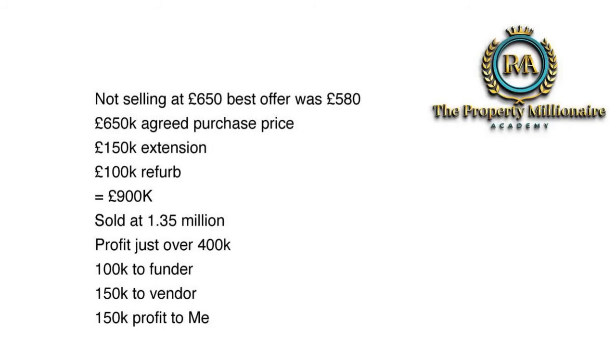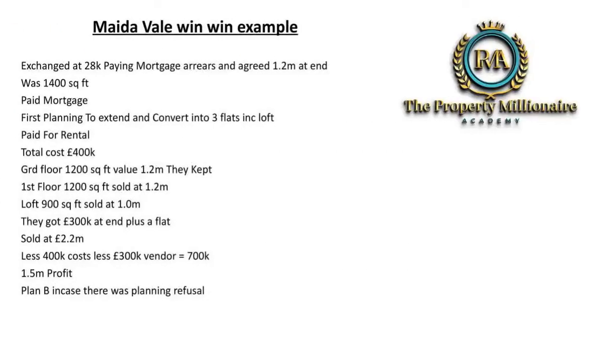I'd agreed to give the lender of the 250 25% of the profit, so they walked away with 100 grand. That left 300 grand profit. The vendor and I agreed he was going to have half of the profit after the funder had been paid. So 150 grand went to the vendor, 150 went to me. Basically, I made 150 grand out of the deal without putting any money into it. That's the type of thing you can do. All this stuff's in my delayed completion video.